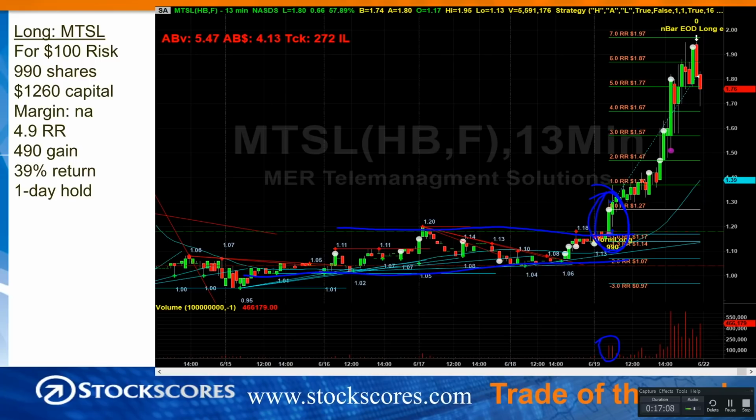So in this case, using our risk management, for $100 of risk, we would buy 990 shares, which represented $1,260 of capital required. Because this stock is under $3, most brokers won't let you margin it, so you have to put up all $1,260 for this trade.